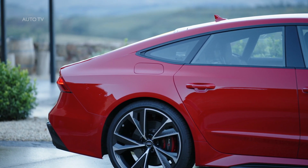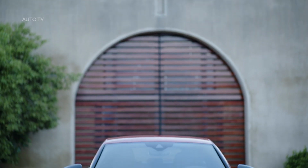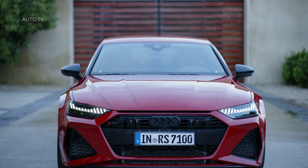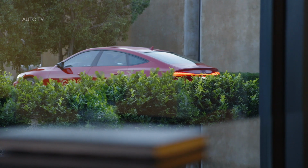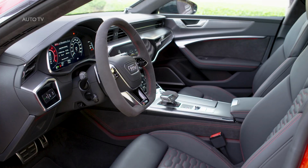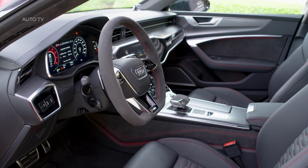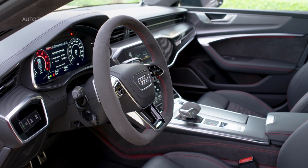Even in shades other than this tester's Tango red, and without our photo car's optional black optic package, the RS7 finally has the visual muscle to stand up to its Volkswagen Group kin, Porsche's Panamera Turbo, as well as rivals like the Mercedes-AMG GT 4-door and the forthcoming BMW M8 Gran Coupe. Some buyers may prefer the outgoing RS7's more reserved appearance, but Audi says owners and cross-shoppers alike have been vocal in seeking more visual aggression and greater differentiation from lesser familial models. It's hard to fault that logic, especially when the RS7 is likely to cost around $50,000 more than a base A7 when it arrives in dealers.